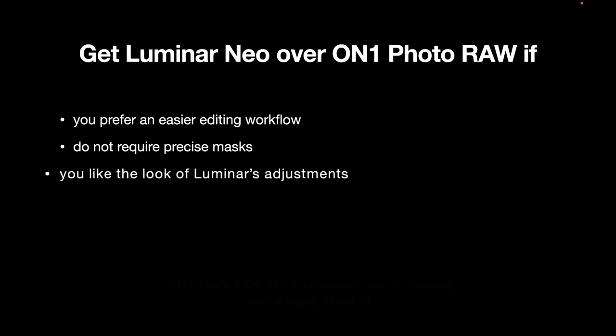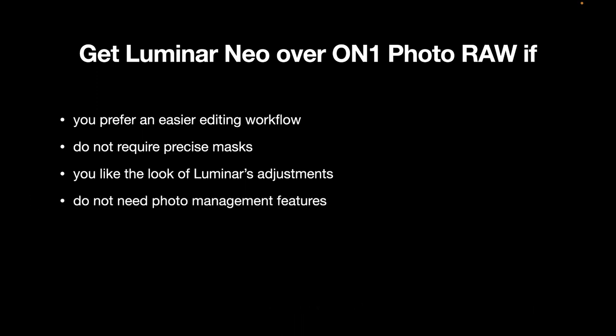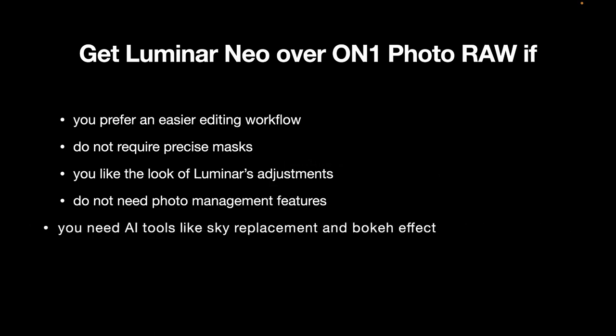Do check out if you like Luminar's look in terms of its colors and its overall image quality. Get Luminar if you don't need photo management features. Get Luminar if you need AI tools like sky replacement and bokeh effect, which Luminar does quite well.